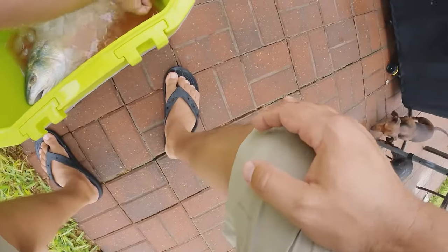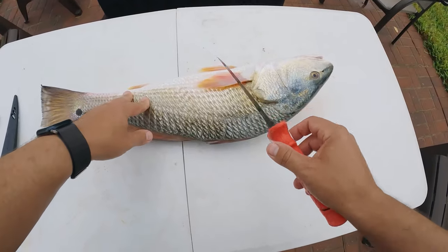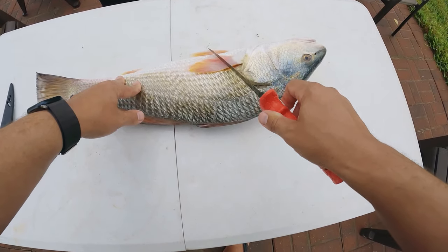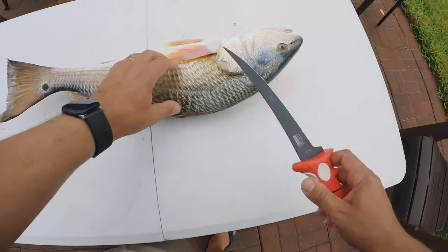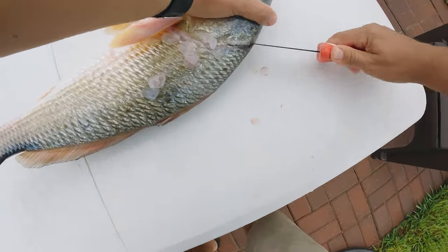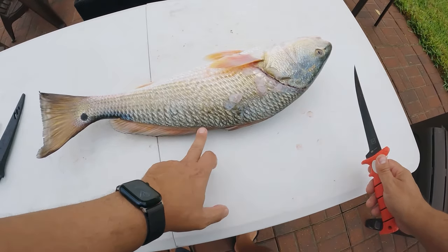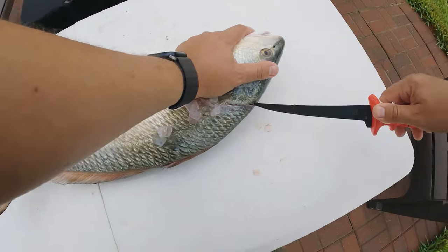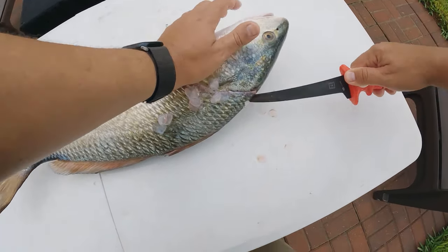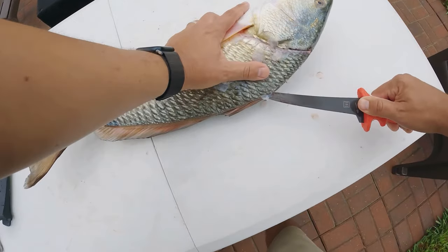All right, so let's get our redfish out. First thing we're gonna do, we're gonna end up cutting from behind the gills, behind the fins, all the way up at an angle. Redfish are a little bit harder. Next thing we're gonna do, make a slit from the top all the way down to the tail. So what we're gonna do is just turn that knife in, maybe about a half inch in, just make that slit all the way down.